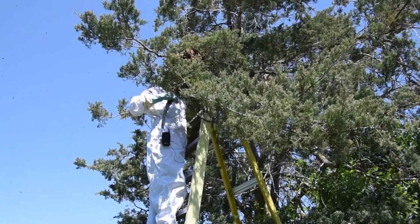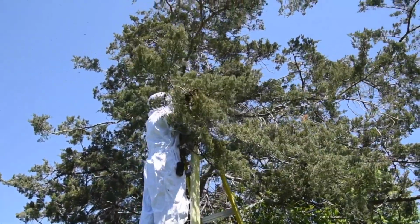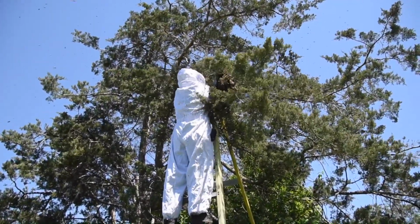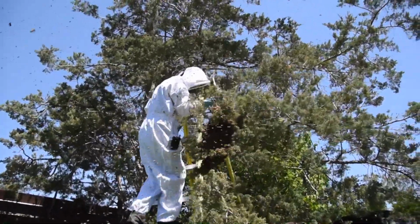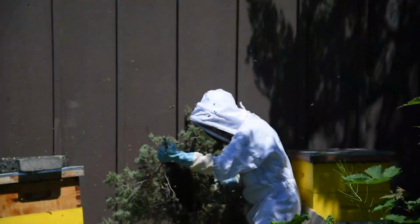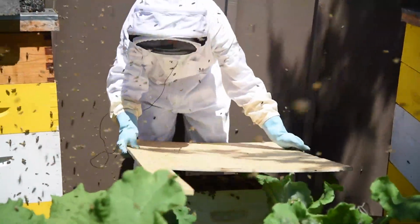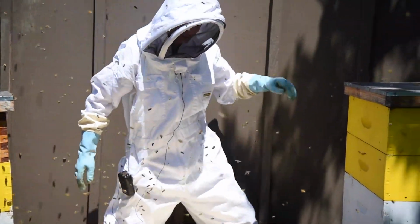Little buggers. At least they're not 30 feet up in a tree somewhere. I got this, Ricardo, if you're not comfortable. Bees in a box.